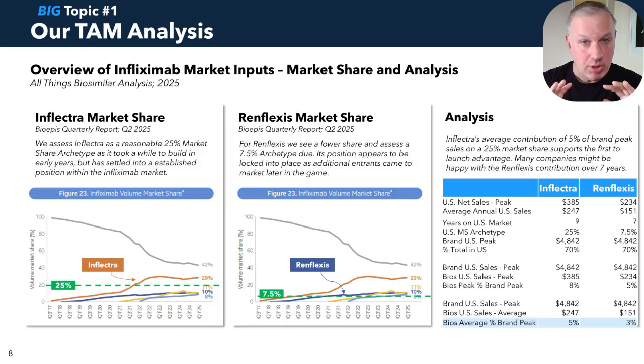Now, pulling all these pieces together, the analysis here, you can see for Inflectra, really what we're trying to get to is that one number that looks at what's the average revenue or net sales for the biosimilar over its time in market, and what percentage of the brand peak sales does that represent? So the brand peak sales, that's the TAM, and then the average US net sales of the biosimilar. For Inflectra, we see that was about 5%. Renflexis, slightly lower at around 3%.